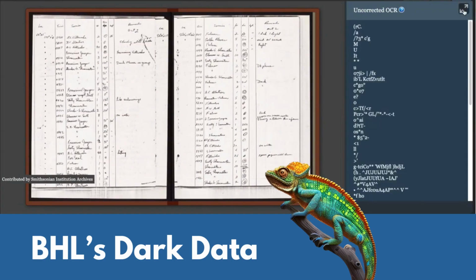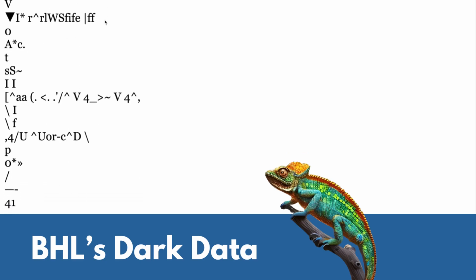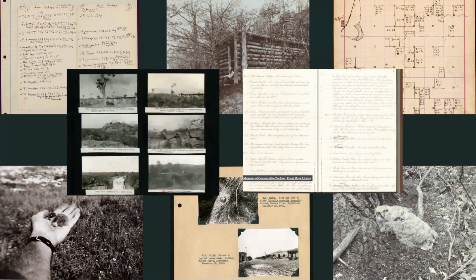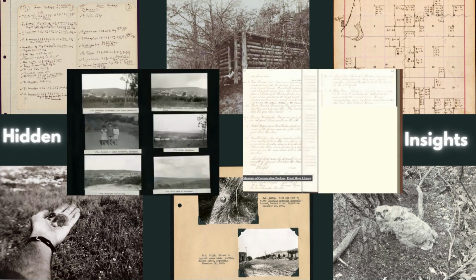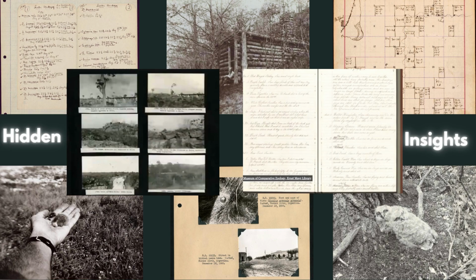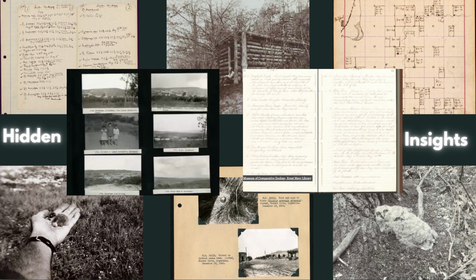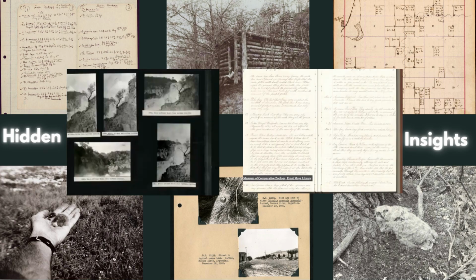Among the most challenging to locate are handwritten documents from past expeditions and collecting events. These primary source materials are rich sources of climate and species occurrence data. The uncorrected text in BHL's archival materials has had the unfortunate effect of obscuring hundreds of years of scientific observation. Species logs, maps, specimen catalogs, checklists, photographs, sketches, and more could enable us to trace the evolution of a species, understand ecological shifts, and devise better conservation strategies to bolster Earth's biodiversity.